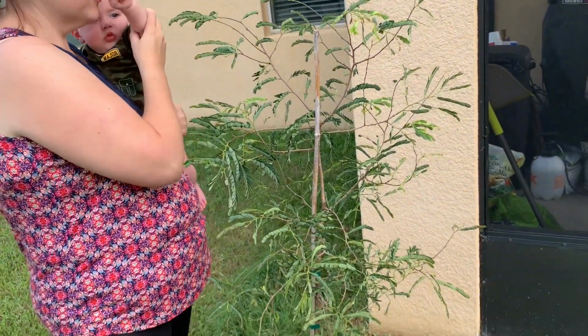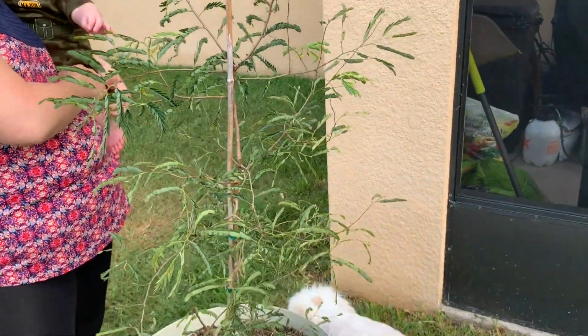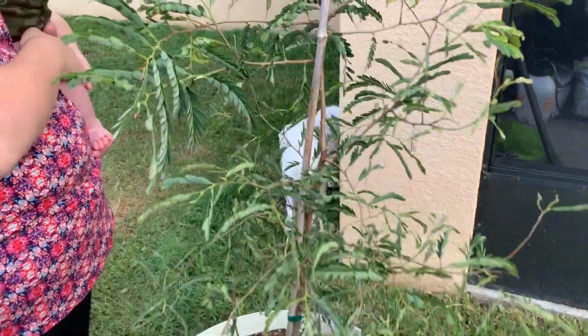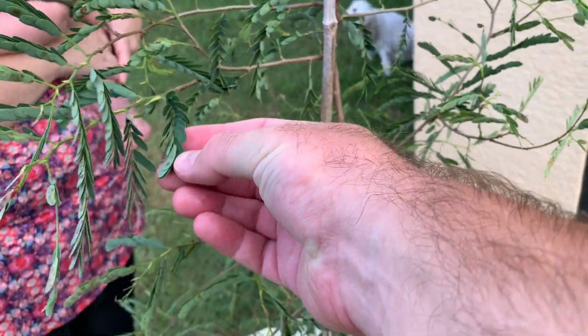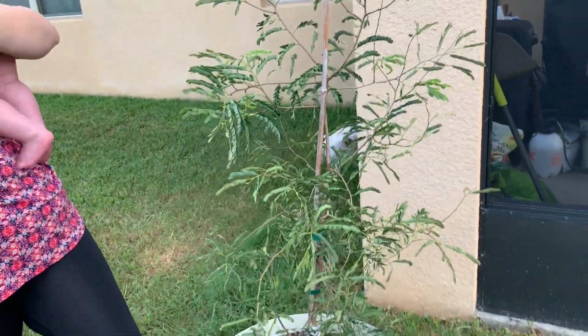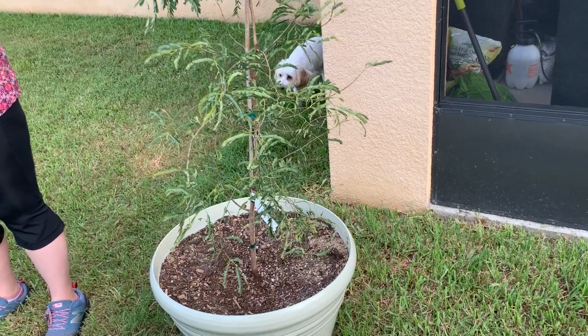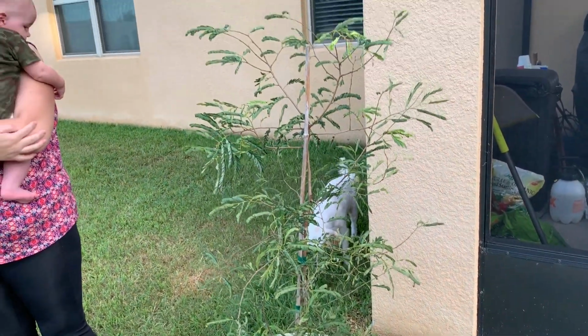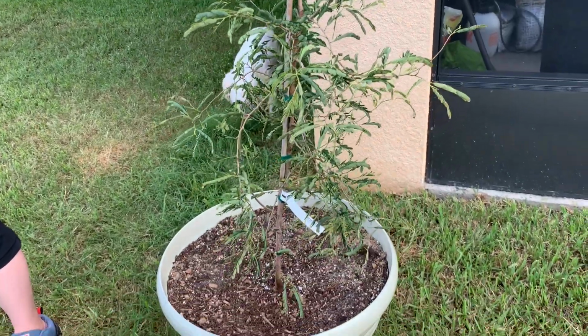Totally healthy. Totally worth it to get, and a very fast grower. Yeah, we just bought this last weekend, so we just put it in the pot. So it's a little rough looking right now, but about a month from now, this thing's gonna look amazing. And it's exciting because I want to try the leaves and make a tea out of it, an iced tea or a hot tea. It should be pretty good.